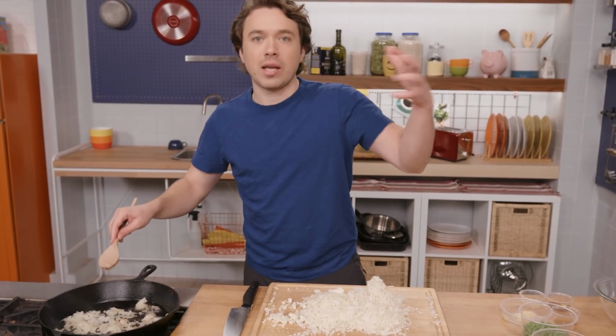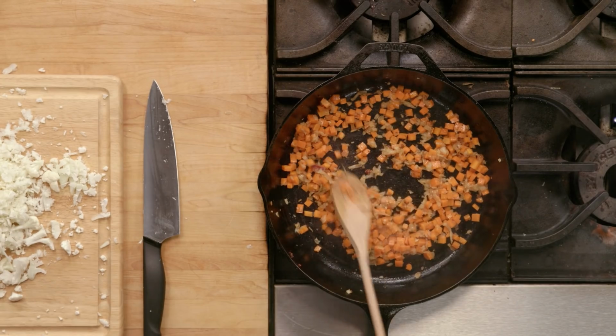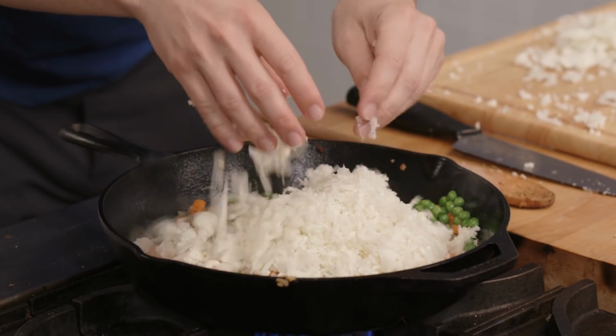Onion! Onion cooking in bacon fat. It is a super duper combination. Carrot, what up, Doc? Really just looking for this onion to melt into the dish. This looks good. Peas! Here comes the cauliflower, AKA rice. The star of the show.